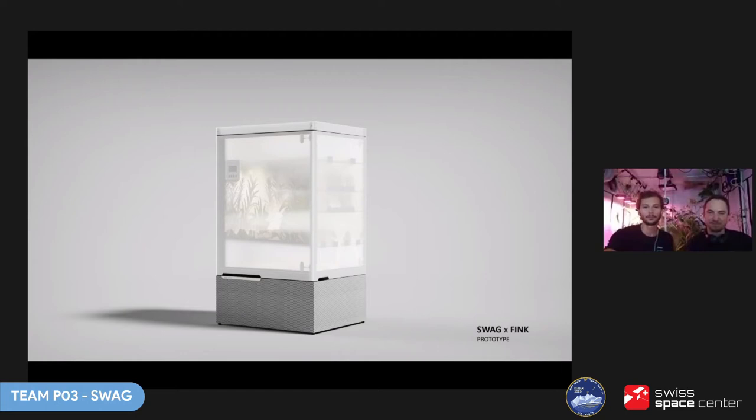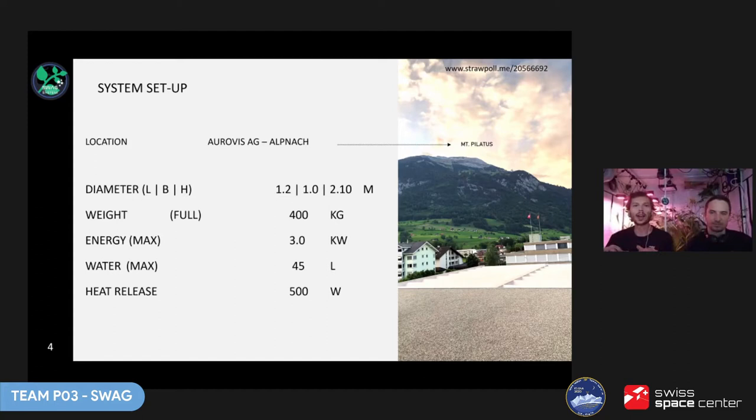So, where are we? We are right now streaming live from Arovis in Alpnach. If we look out the window, we see Mount Pilatus.